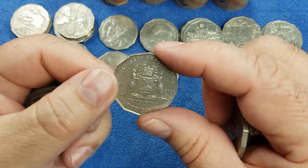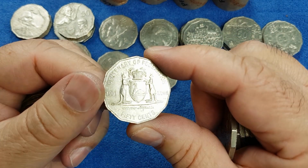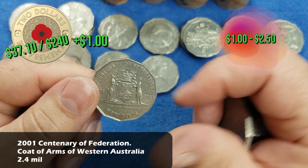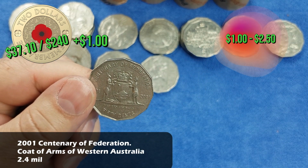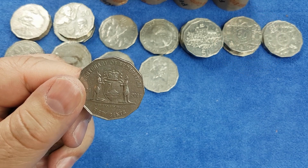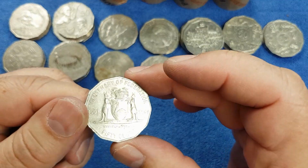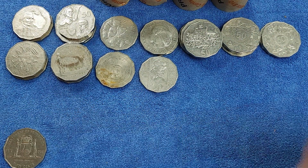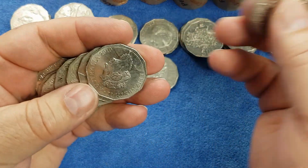Oh, and here we have a Centenary Federation, Western Australia. So I've got the Centenary Federation numbers up in front of me. Even though you can see the annotation, Western Australia at 2.4 million, it's a relatively lowly minted coin. We'll see if we can get that down. Yep, we should be able to get that down in the corner.